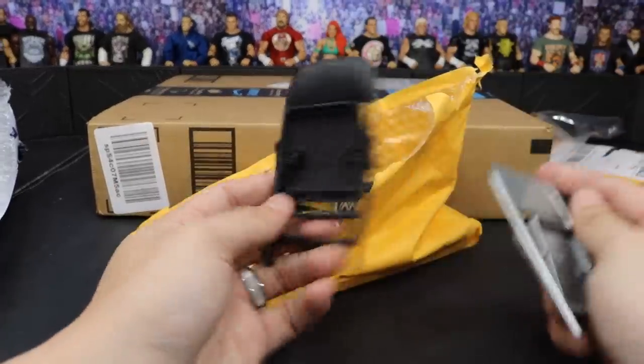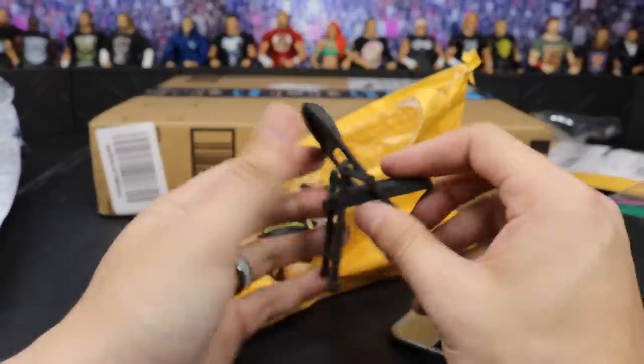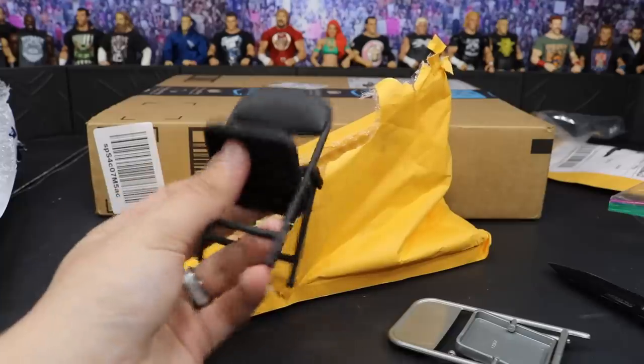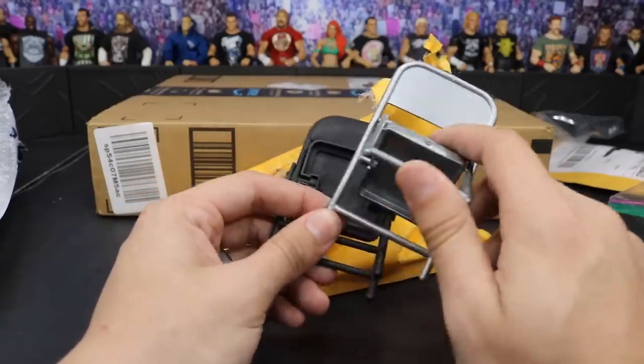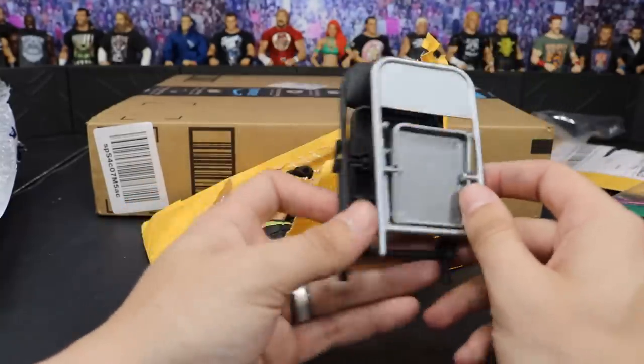We have two steel chairs right here. We have one of these WWE ones, and these are very nice. I like these padded ones a lot better. They just feel a lot more stable, you know what I'm saying, and they don't feel cheap. So that is beautiful. And then we have these Ringside Collectibles exclusive chairs, in the silver color. I have one of these as well, so this will look great up next to that one.